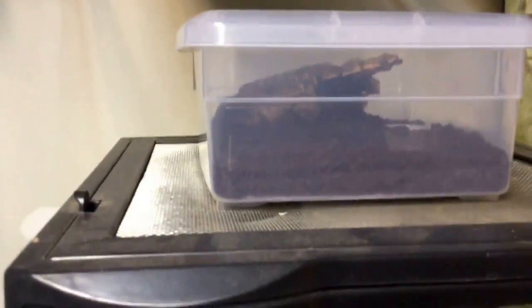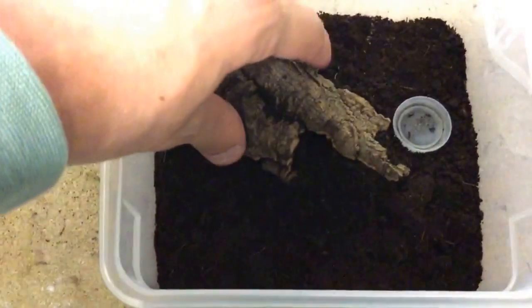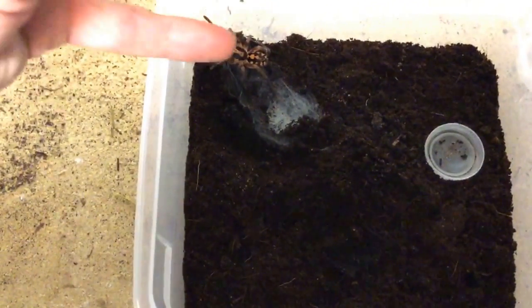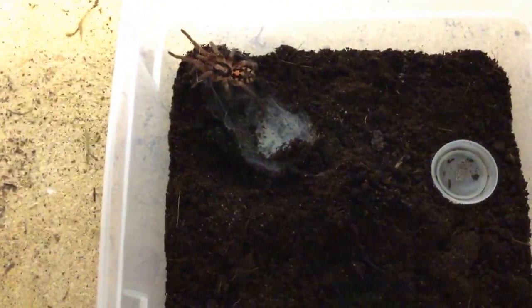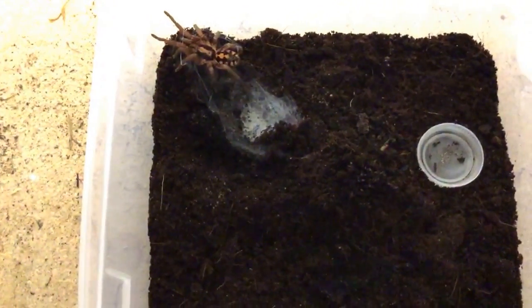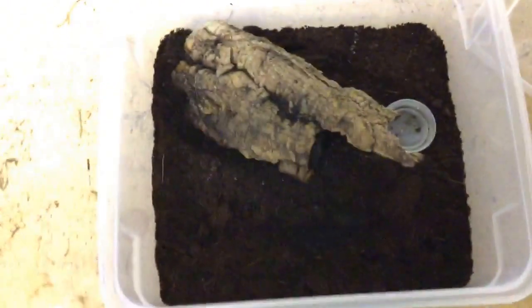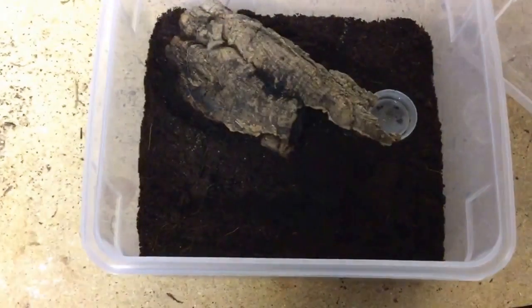But speaking of the pumpkin patch, let me get it out for you guys. So here's the setup, pretty basic. There it is. Still pretty small, you can see that's my pinky right next to it. I got it in 2015 as a little sling. But yeah, that's it right there. Basic setup, like I said, just some cork bark, caps with water, and eco earth.